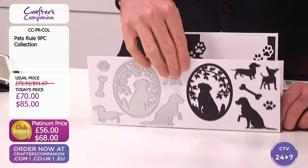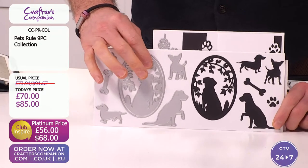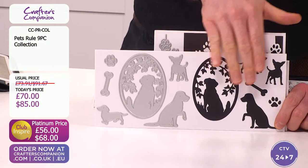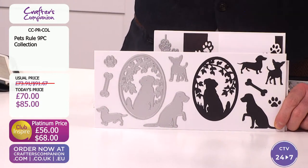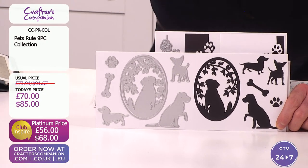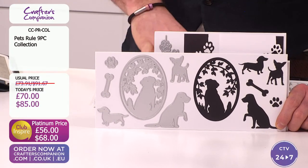And then of course, you've got your two die sets, one for the cat, one for the dog. This one's called It's Party Time, where you've got the beautiful silhouette of the dog in the window there in the oval. You've also got the other dogs too. And as we've seen, if you want to snip out that dog and pop in the others, you can, but you've got your dachshund, you've got your chihuahua, and of course the little Labrador who's giving paw. Give paw, go on, give paw. There you go, it's a good boy. And then you've got the bone, and also the paw.